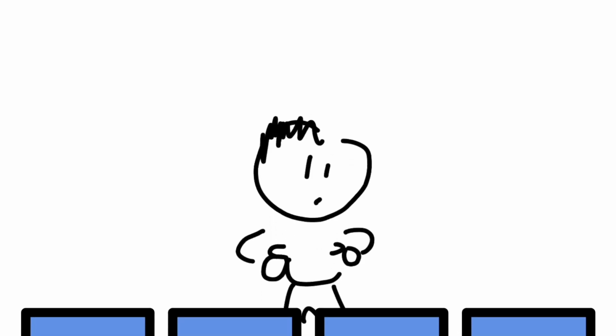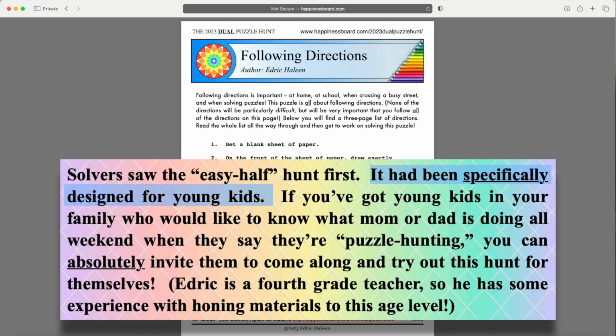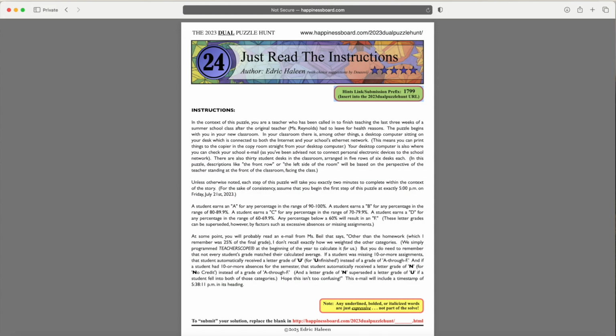First up is some duality. Edric's Duel Hunt has a dual in difficulty too. We first get the easy puzzles introducing puzzle mechanics such that even a 4th grader can solo them. Solving each easy puzzle via the final answer word or phrase unlocks the hard puzzle.